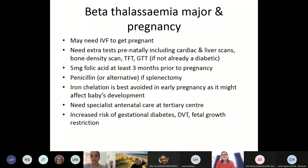Okay, I'll continue then. I never thought I'd ever put up a slide about beta thalassemia major in pregnancy. Historically, women with beta thalassemia major either didn't live long enough to get pregnant or were unable to get pregnant due to delayed puberty. However, because of increased life expectancy, IVF and better chelation therapy, women are now at an age that they want to have children, and sometimes people get spontaneously pregnant as well.